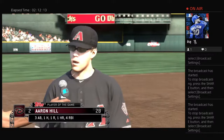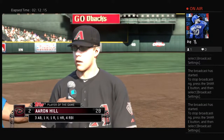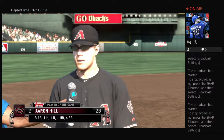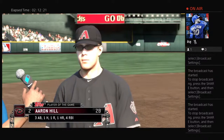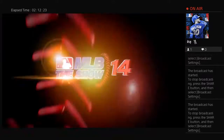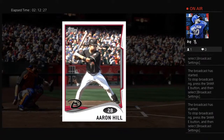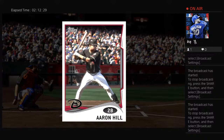And guys, the D-backs offensively were led this afternoon by the man you see here, Aaron Hill. Can't ask for much more. He's our top player of the game. Yeah, he only had 1 hit, but he definitely made it count. A big home run that turned out to be the decisive blow in the ballgame.